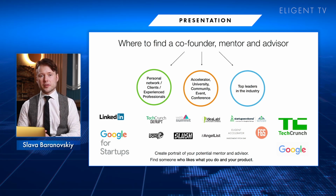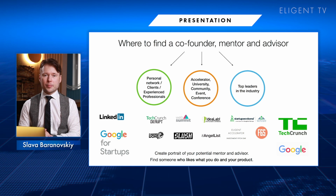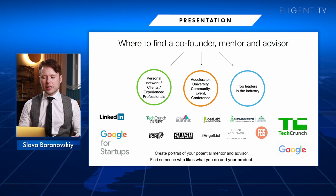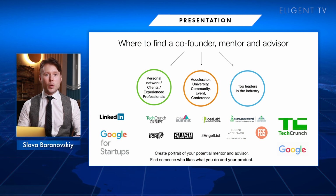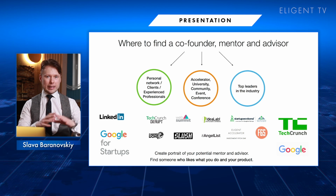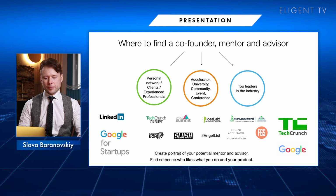You can take a look at the multiple accelerator programs and the communities. Regarding the mentor and advisor, it's very important to get someone experienced in order to make sure you make the right steps, especially at the early stage of your startup development.